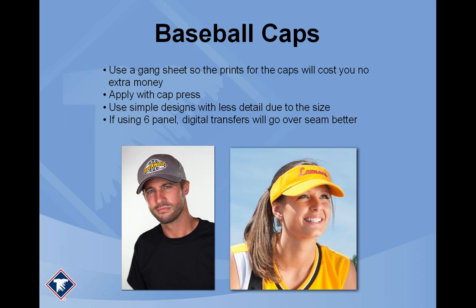I would like to expand on this for just a second. Hats come in 2 forms. You've got 5-panel and 6-panel. 6-panel hats are the hats that have the seam that goes right up the middle of the hat, right where your forehead's at. That's a 6-panel hat. A 5-panel hat is a hat that has a big open panel in the front where there is no seam, so you can definitely press something without the seam getting in the way.